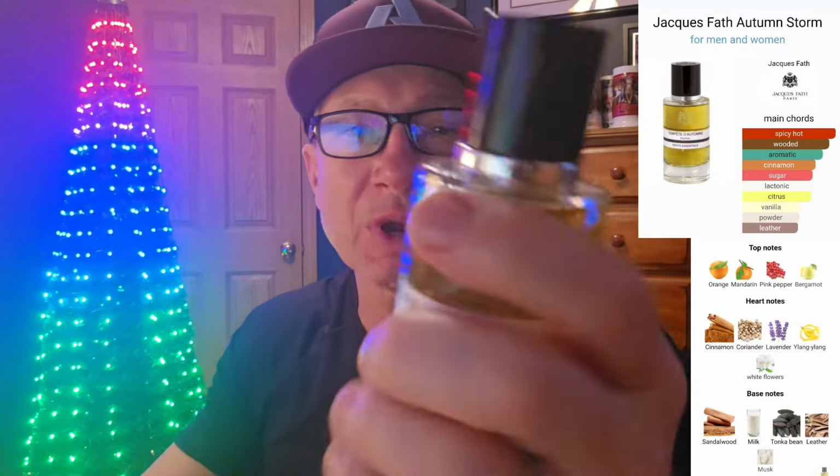A little bit of orange and bergamot and pink pepper off the top, and then a nice cinnamon note with some florals and some lavender, a little bit of ylang-ylang, and then it dries down to tonka bean and the lactonic milk and some musk and some woods and a little bit of leather. I mean, it's just perfect. It's almost like they just took fall, squeezed it into a bottle, and sold it to us. Love this. This is a great fragrance.